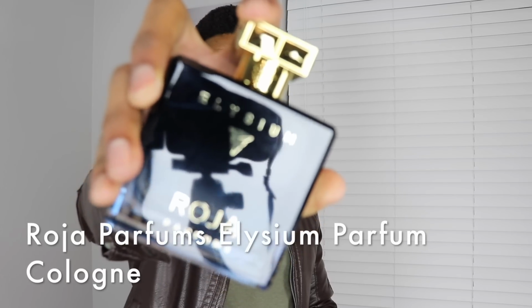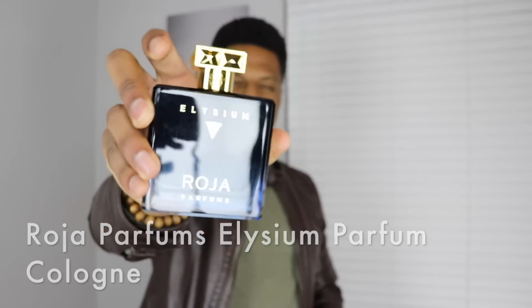And finally, we have a tie from the house of Roja Parfums. I couldn't pick just one because for me, both of these are great dumb reaches. They're just kind of different in their scenarios. First up is Elysium. This is one of the most versatile fragrances I own, which makes it a great dumb reach. It is, again, a blend of everything.